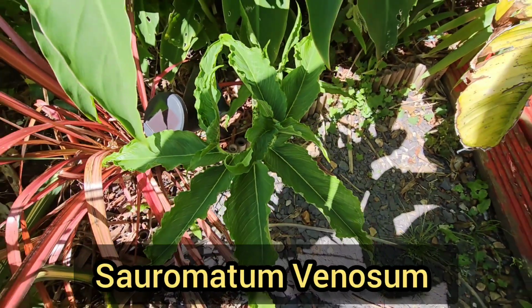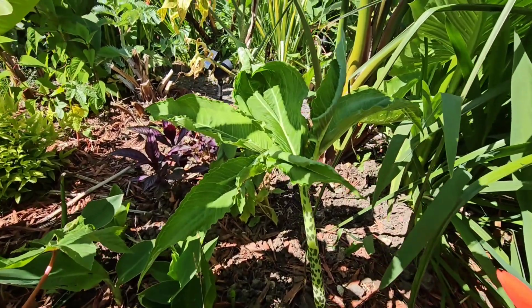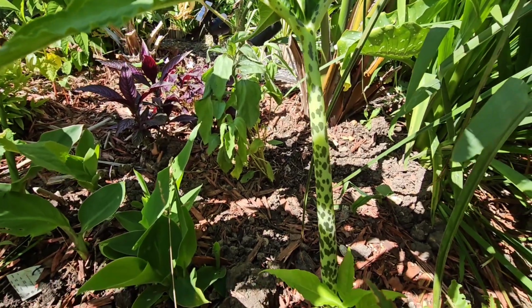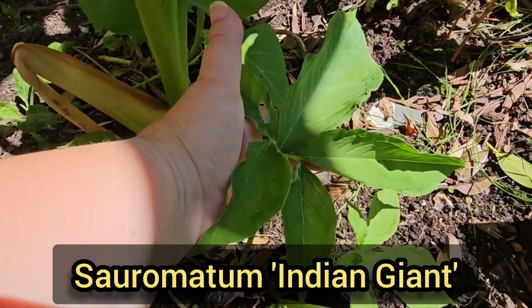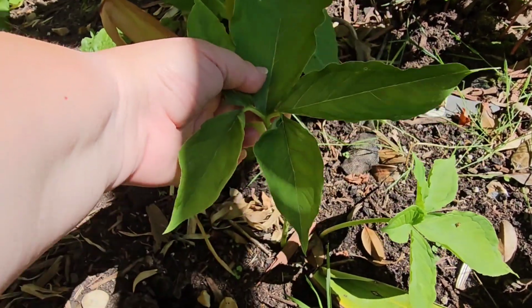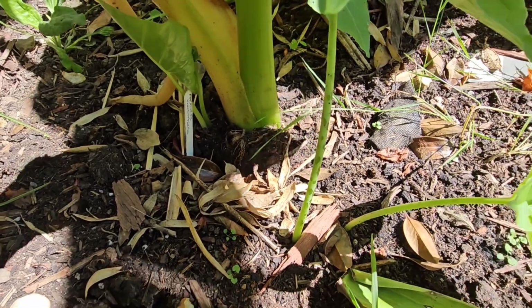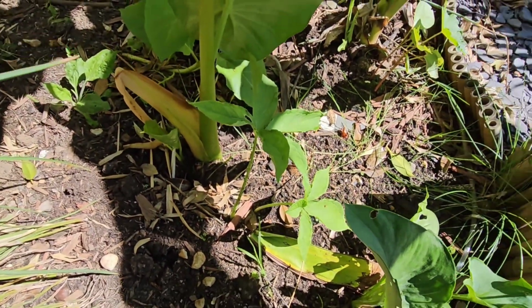And the leaves are out now on my Sauromatum voodoo lilies. This is the variety that produces its leaves after it flowers, and you can see it has this lovely mottled stem. And this is Sauromatum venosum Indian Giant. This is another variety of voodoo lily, but it's a lot bigger than the other Sauromatum. This was new to me last year, and it's just started growing again this year.